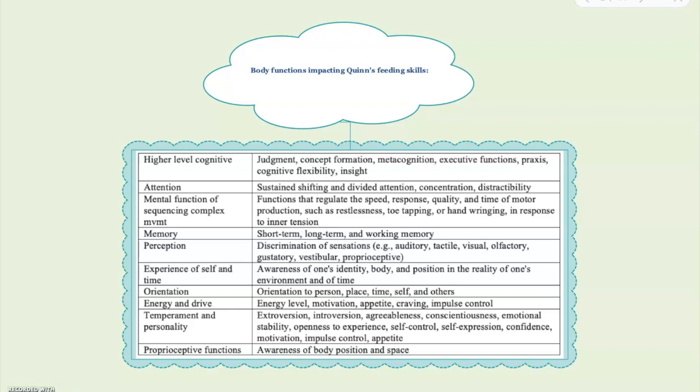Perception, the discrimination of sensations, like auditory, tactile, visual, olfactory, gustatory, vestibular, and proprioceptive. Experience of self and time, so his awareness of his body and position in the reality of his environment and of time. Orientation, so orientation to person, place, time, self, and others.